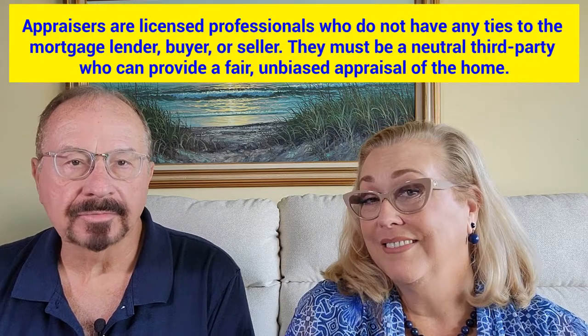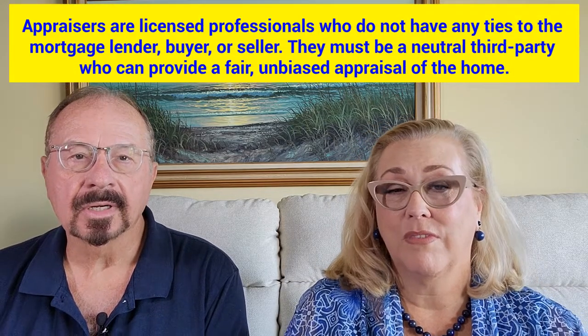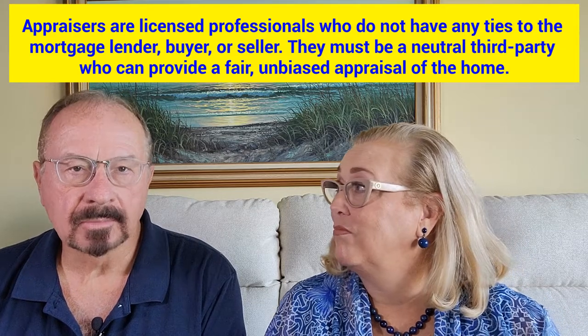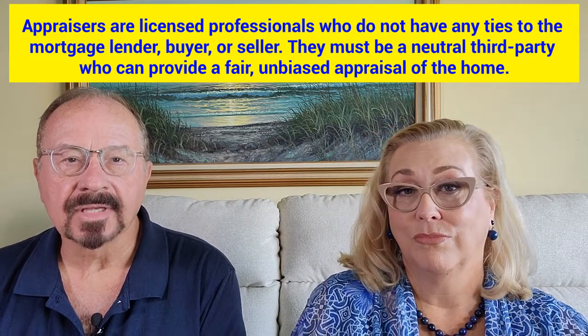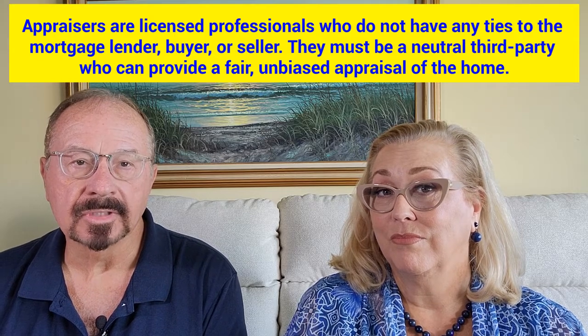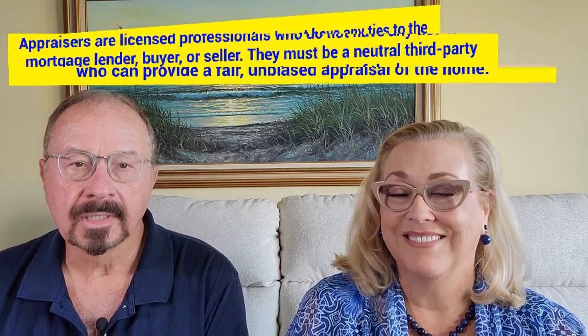Before we get into the tips for your home, let's talk about what an appraisal is. You have a bank that is going to be loaning money, and the bank wants to have an idea of the value of your home because your home is going to be the collateral for the loan. So they need to be able to understand that the money they are loaning to you is going to be covered by the sale of that home if necessary, if they have to take possession of it.